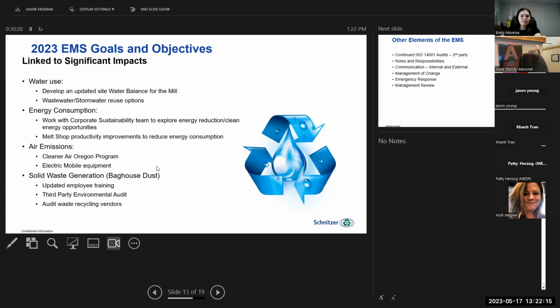On air emissions, we're working closely with the Oregon DEQ on their Cleaner Air Oregon program. We were called into that program early on, and we're in sort of midstream in the process of that program, working very closely with DEQ to come into full compliance with it. And then electric mobile equipment is another thing we're looking at for air emissions.